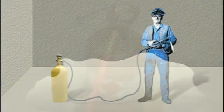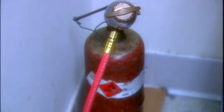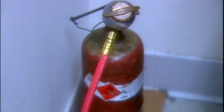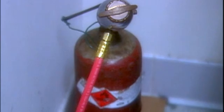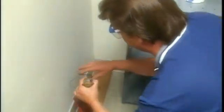Your gas tank should be turned on 1/4 turn only because in an emergency, a 1/4 turn can shut it off immediately. If gas is leaking from your torch, shut off the tank.